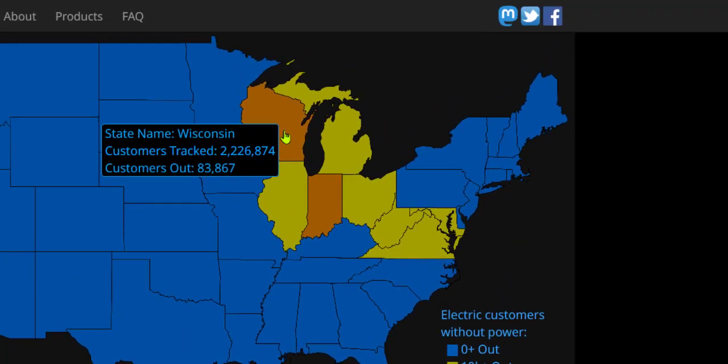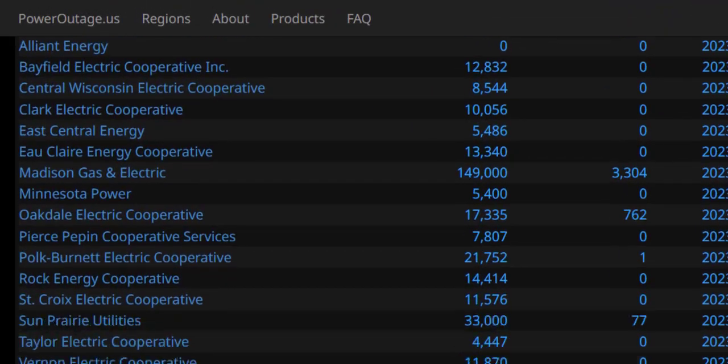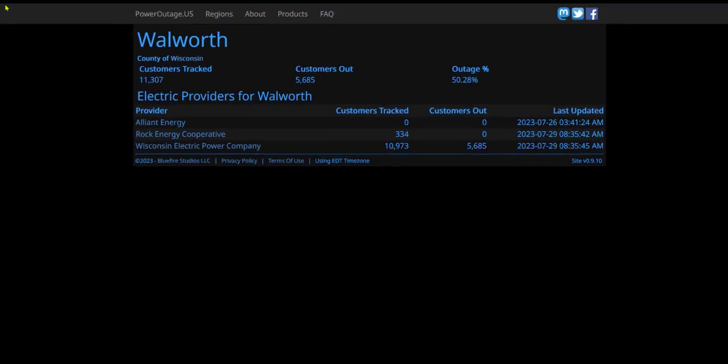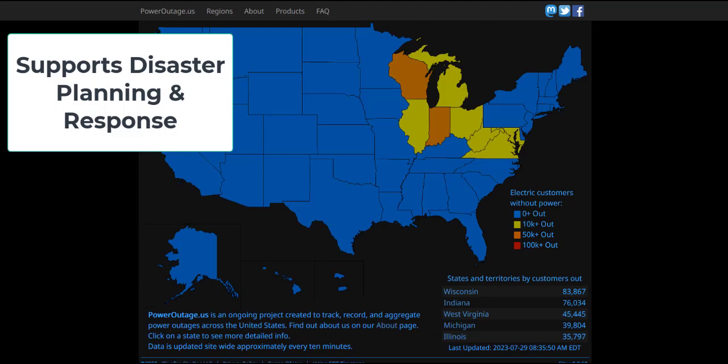If I want to go into a specific state, I can get information on what utilities are having issues and link to all their websites. And if I want to go down to a specific county and look at what's going on there, this gives me the county level information. It's a great resource to help us determine at the local level where power is out. Why is that important? So you can do your planning to move your people to areas where the power is on, maybe near the power outages. But it's a wonderful planning tool that both industry and government use.